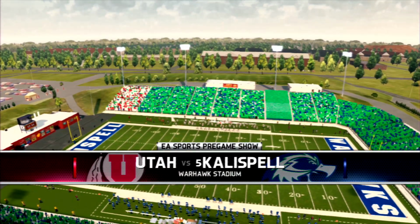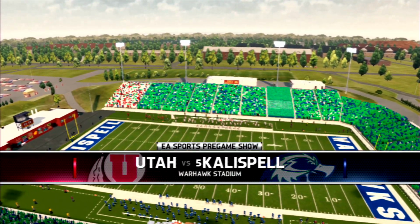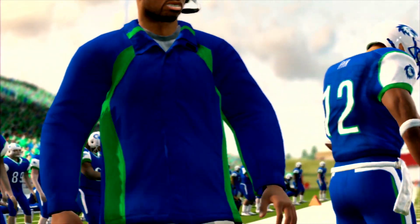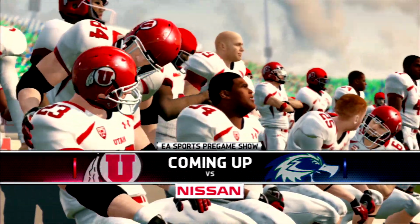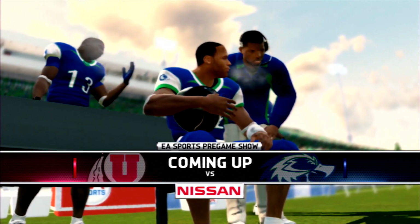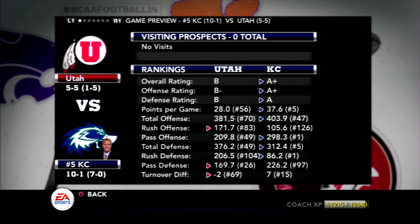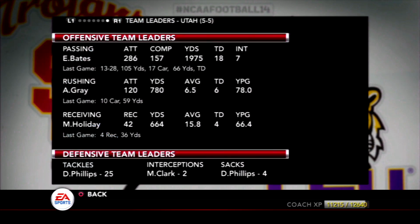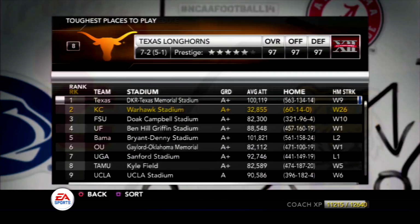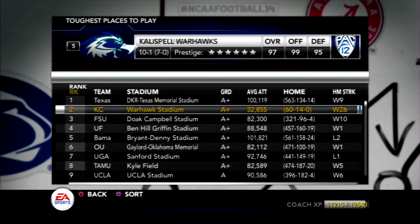Welcome back, everybody, to the Kalispell Warhawk Dynasty on NCAA Football 14, as we have the 12th Senior Day for Kalispell football. It's one of my favorite games every year as Kalispell breaks out the all-blue uniforms and we get a chance to see the seniors play their last home games here in Kalispell. This year's version of Senior Day is the final regular season matchup for Kalispell against 5-5 Utah.